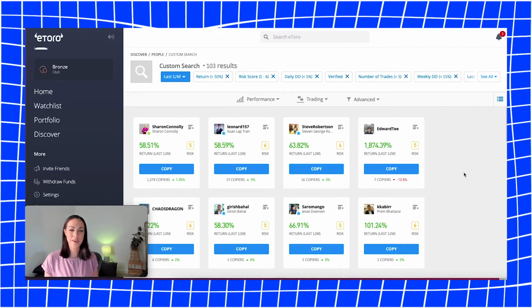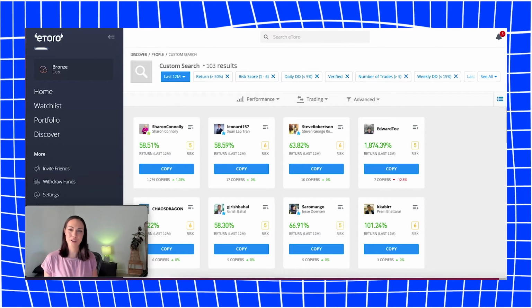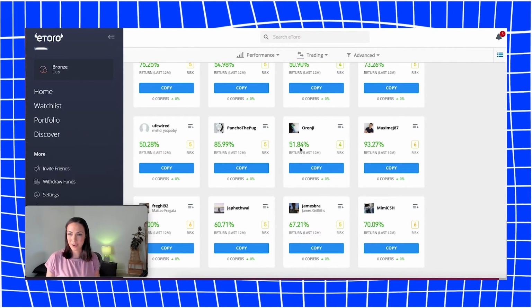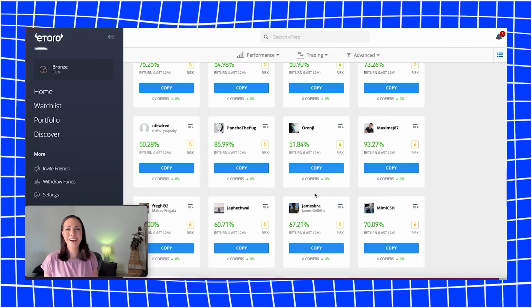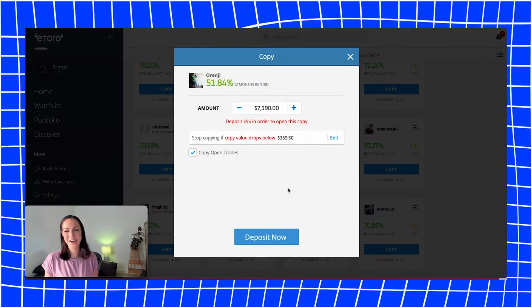So assume that you're probably not going to be in a super safe portfolio if you're getting returns of 50% plus. Although interestingly, I think 4 is pretty low risk. I might copy this guy. That being said, you can see he's got 0 people copying him. So maybe you want to copy somebody who actually has others following. I don't know, it's up to you.